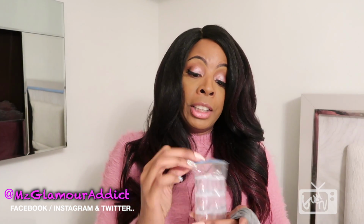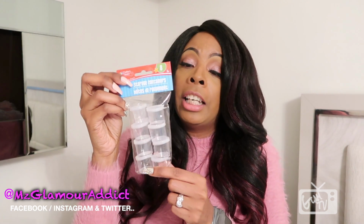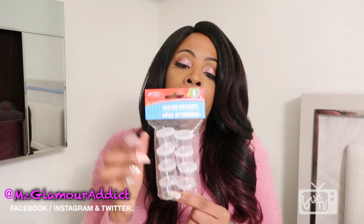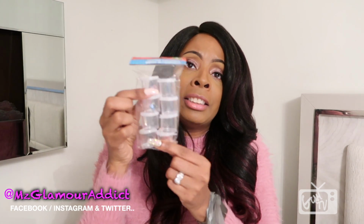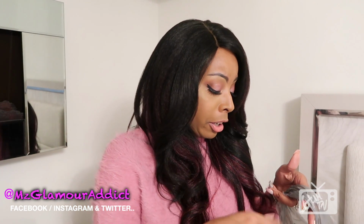I pick up these little mini storage containers. Don't sleep on these. Instead of me taking a full bottle of foundation when I'm traveling, I put my foundation right inside one of these little containers that has a lid on it, and I ain't gotta carry a whole bottle of foundation. Such a space saver.